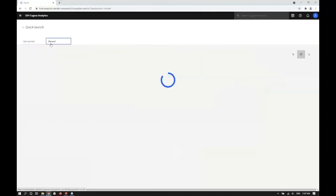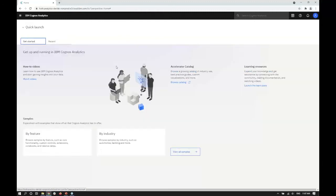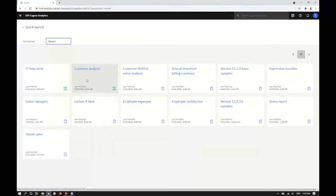And here is a tile that says Recent, which will list all your recently accessed objects, reports, folders, or dashboards. But this is not really it. This is just a quick access to places. We do remember where you were when you navigate away from the screen and then come back here. We remember where you were last. So we'll bring you back to this exact screen if you navigate away.